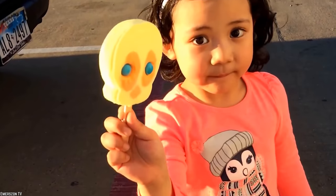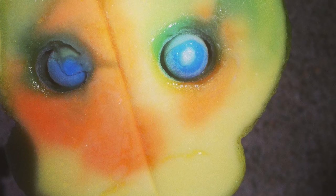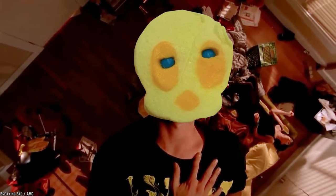When a customer unwrapped a Tweety Bird popsicle, what he got was a yellow bird-shaped lolly with gumball eyes that made the bird look as high as the sky.